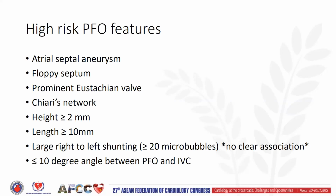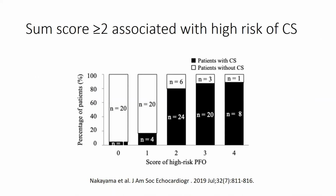Every echocardiographic assessment of PFO is not complete until we perform a study with agitated saline at rest and with Valsalva maneuvers. I do want to point out, though, that even though we should be routinely doing agitated saline bubble studies, and we especially care for detecting a large right to left shunting, a lot of bubbles, more than 20 of them, there has been no consensus about the association between a positive bubble study and a high risk for PFO. Each one of these factors is assigned a score of 1 if it's present, and the study by Nakayama and co-investigators, published in the Journal of the American Society of Echocardiography in 2019, showed that a score of 2 or more was associated with a high risk of cryptogenic stroke.